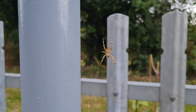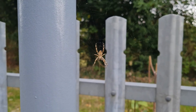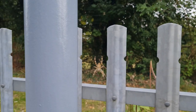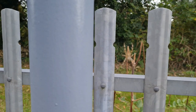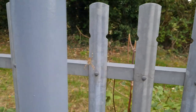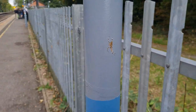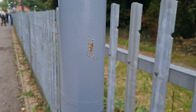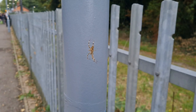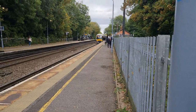Look at this guy. I just literally saw him here. I was going to lean on this post and I turned and looked and I saw this here. Oh wow, he's beautiful. The camera can't focus on him properly. There he is. Oh, he is gorgeous. Oh look, space bubble.